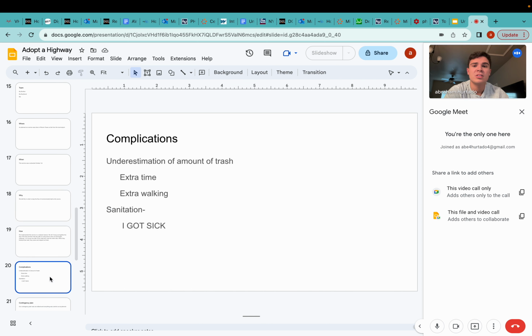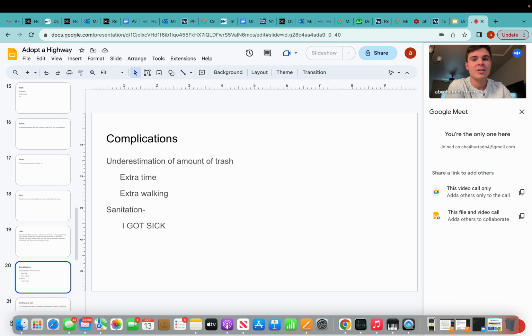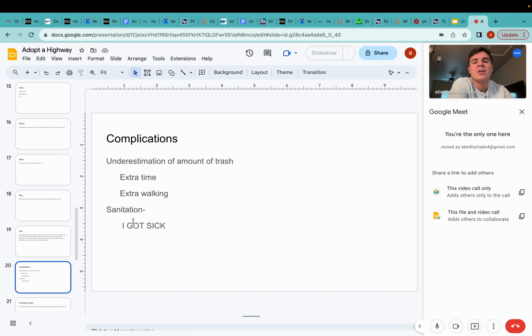How? Complications. We underestimated the amount of trash there was going to be. We took 3 bags, expecting 3 bags each would be enough, for a total of 9. 24 bags of trash. Yeah, you can do the math. We had to go back and get more trash bags, and we had to walk like 2 miles back to the car. That made it take a lot more time.